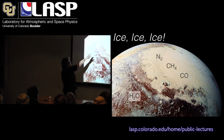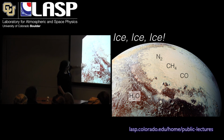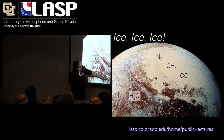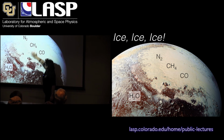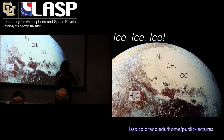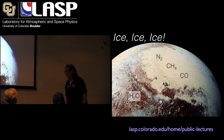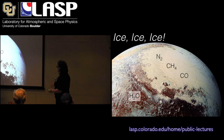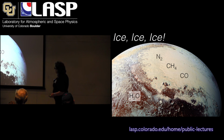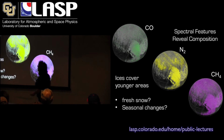We also see nitrogen ice, methane ice, and carbon monoxide ice. So the water ice is the stuff that's rigid and doesn't flow. It acts like rock on Earth. And the nitrogen ice, the CO ice and the methane ice flow. It's much less viscous. It can flow like water ice on Earth, or flow like silly putty or something like that, okay? So over time it will flow. So we see glaciers, and this is Sputnik Planum, and we'll show you some of the features here.